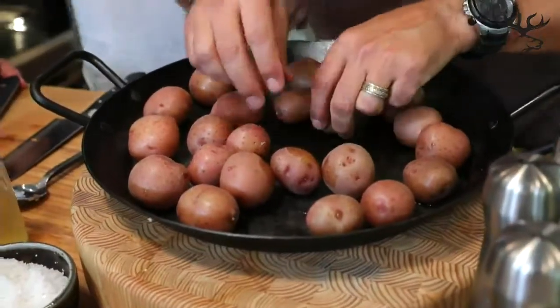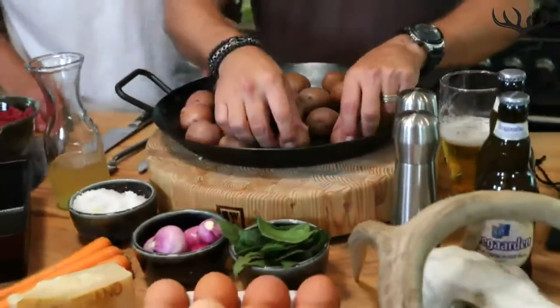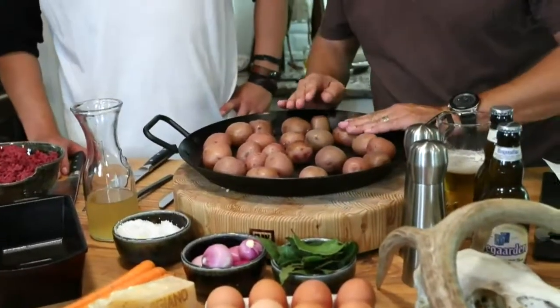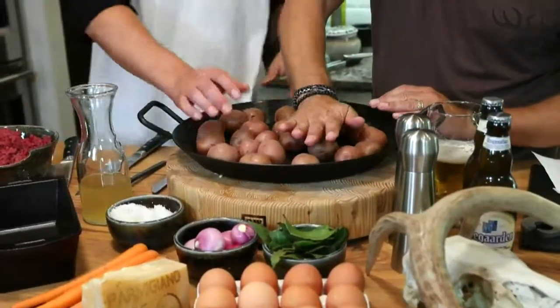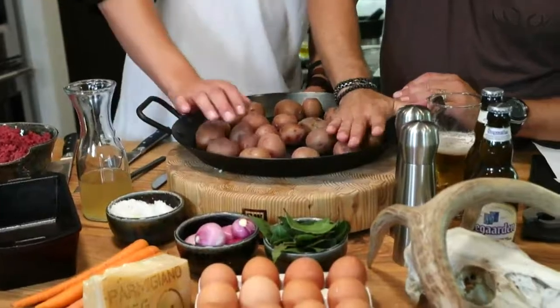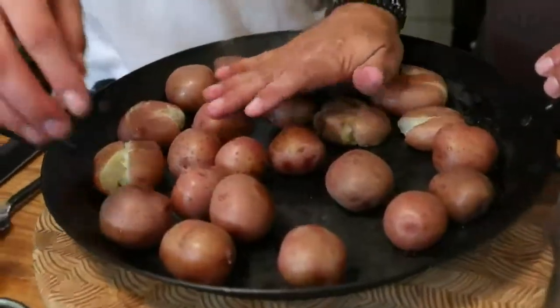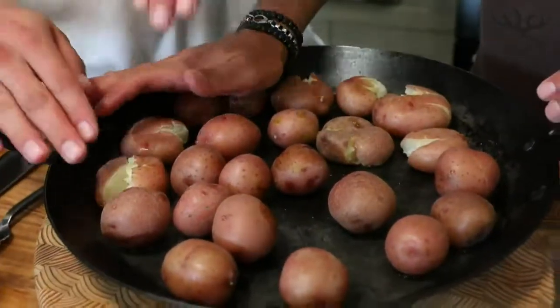Bailey's nickname is Sasquatch for a reason. So this is literally what you do. Literally just press it down. I don't want to crush it too far. Just like this, just smash them. Not too far. Don't Sasquatch it, okay, please? Just bust them open.